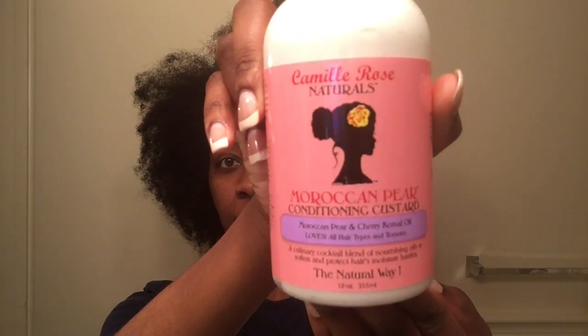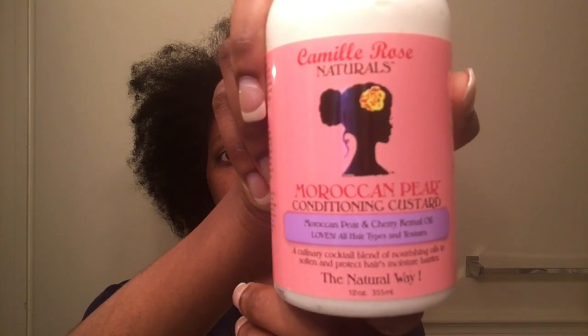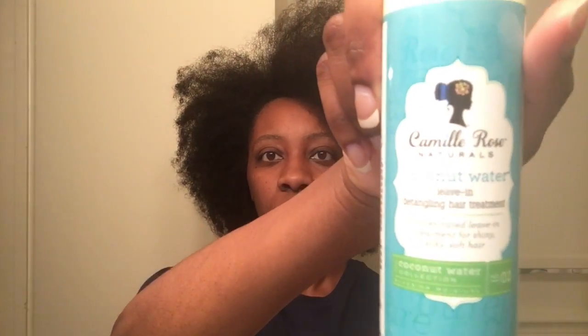So, I got the conditioning custard conditioner. I'll just show you everything that I bought yesterday. I got the cleansing rinse, the sweet ginger cleansing rinse. Oh, this is Moroccan pear conditioning custard. I got the coconut water leave-in detangling hair treatment. Basically leave-in conditioner.